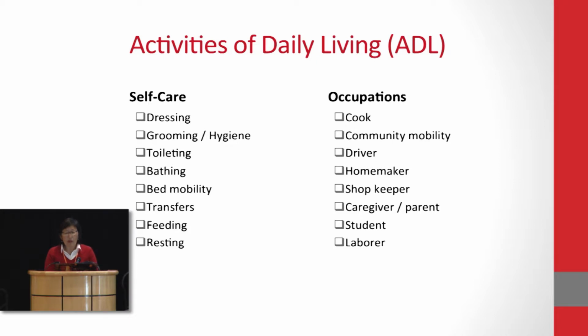The other area that we care about are those things called occupations, or how you spend your time. We have different roles, each of us, and we have multiple hats that we wear. We could be a cook. We could be someone who is very active, moving around in the community. We could be a driver, a homemaker, a shopkeeper. We could be a caregiver to a parent, a caregiver to a child. Sometimes, we're caught in the middle. A student, or a laborer. So this is just a limited list of the many hats that we wear that OTs care about, because we want you to continue to fulfill those occupations.